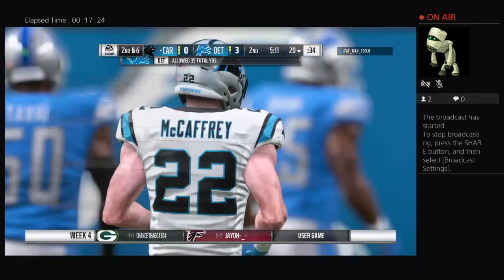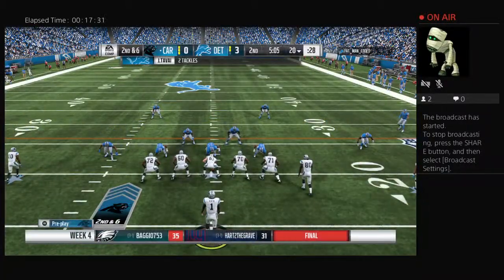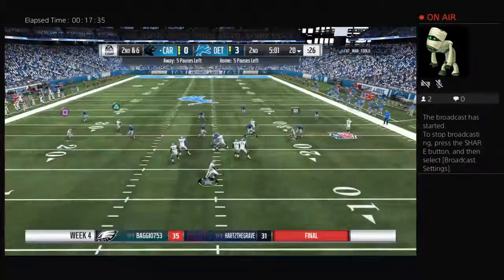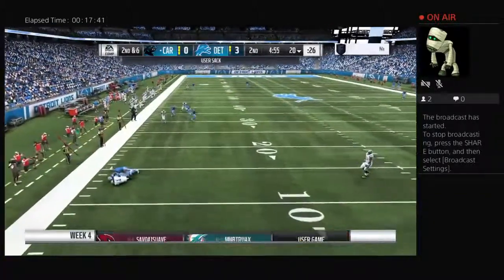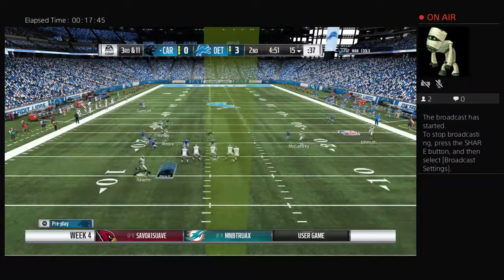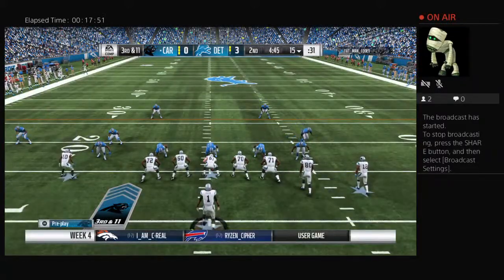Call it a gain of 4 on 1st, and that'll make it 2nd down. To throw on 2nd down is Newton. Being chased out left. And time finally runs out. He can't get rid of the football, and he's taken down. Jayon Brown in there to get him for a loss of 5.